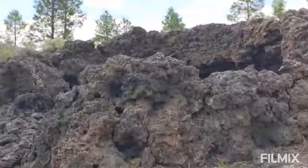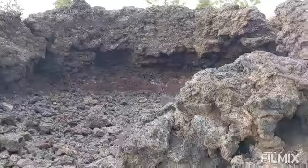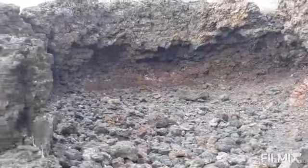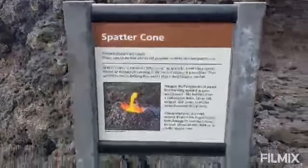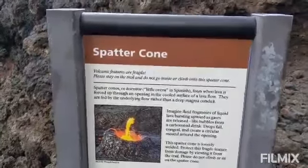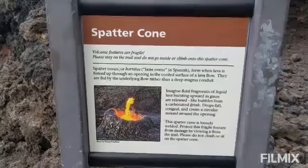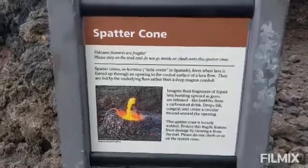So this is kind of cool looking. Look at that. This is what is known as a splatter cone. Splatter cones form when lava is forced up through an opening in the cooled surface of a lava flow, and they're fed by underlying flow rather than a deep magma conduit. So that's kind of cool looking.